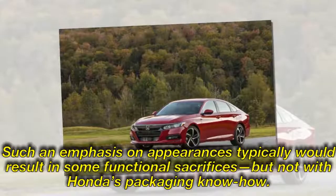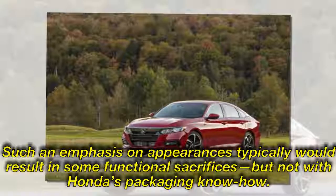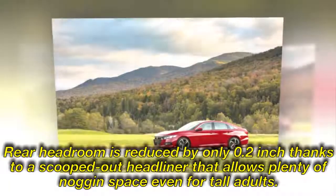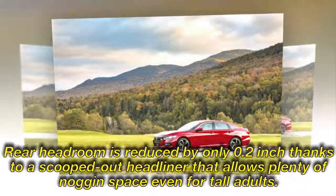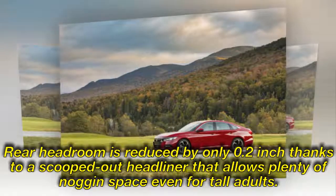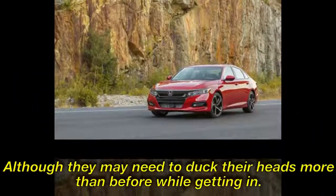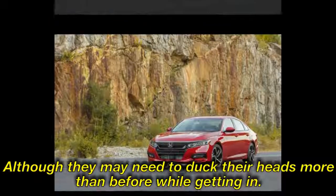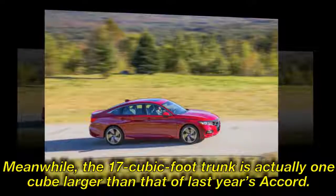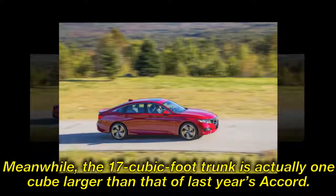Such an emphasis on appearances typically would result in some functional sacrifices, but not with Honda's packaging know-how. Rear headroom is reduced by only 0.2 inch thanks to a scooped-out headliner that allows plenty of noggin space even for tall adults, although they may need to duck their heads more than before while getting in. Meanwhile, the 17 cubic foot trunk is actually 1 cubic foot larger than that of last year's Accord.